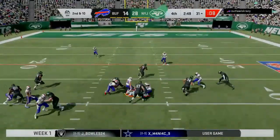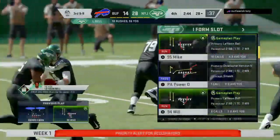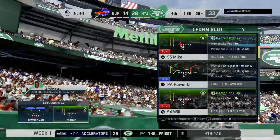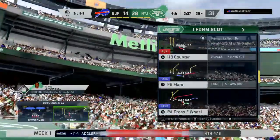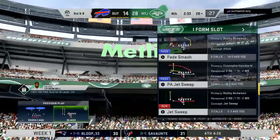On second down now, it's Bell. After getting stuffed on first down, not much better there. 2-yard gain. Bottom line, they want to keep this clock rolling, so they'll take that one right there. They just want to keep falling forward, and they won't put the onus on the big fellas up front in order to bring this one home.